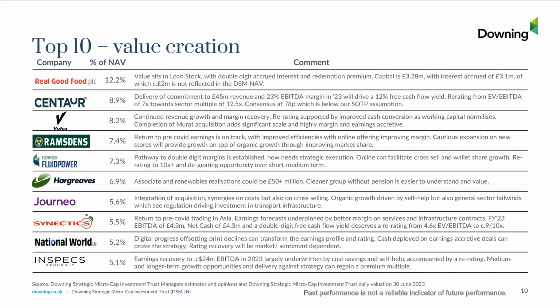The other one, a completely different business, is called Synectics. Their interims were out this week, and that showed a record order book. This is a small security and surveillance business, and it's really flown under the radar to a certain extent. They had a tough time through COVID. They were servicing the casino market, and obviously casinos shut down. Casinos still haven't come back to full strength yet, and that's how the market hasn't either.